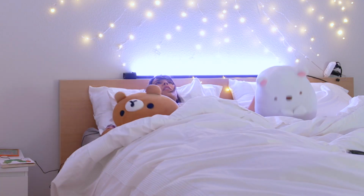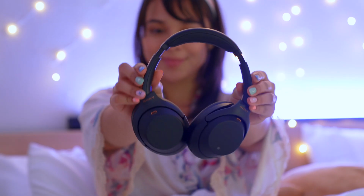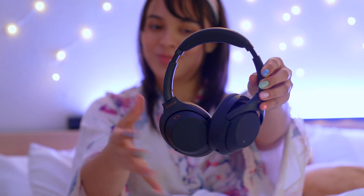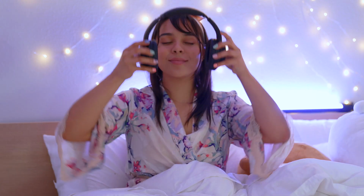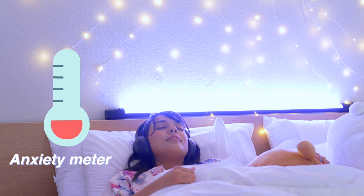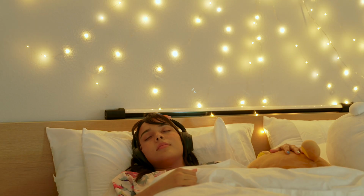Now, you may not realize it, but your sleeping environment can play a huge role in how quickly you fall asleep. For noisy cities, try getting some noise-canceling headphones. These are Sony's and I love them. Now, you can either choose the noise-canceling feature, or you can even play some white noise, which has been shown to help ease symptoms of anxiety. You can even use it to meditate as well. By masking sounds that might interrupt your sleep, white noise protects your peaceful Z's.